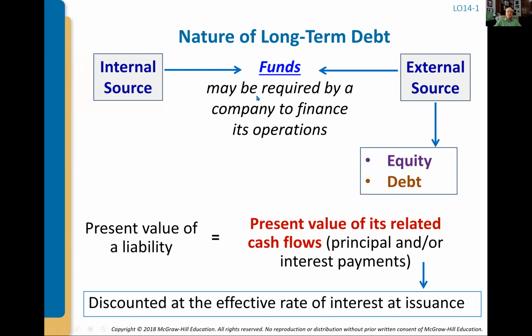Now you can get it in equity or you can get it in debt. When you get your funds from equity, you're going to give up some control of your company.